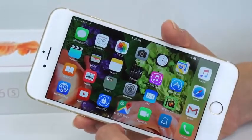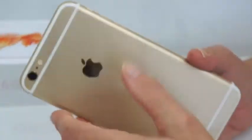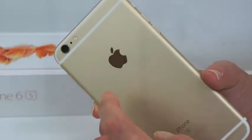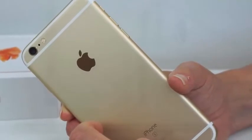At 12 megapixels now on the rear camera, we're talking something that's actually certainly more than good enough for posting on social networking, for your Instagram, Facebook, and even for putting on your website, if you have a personal website. And some people even use these for business. Imagine that.